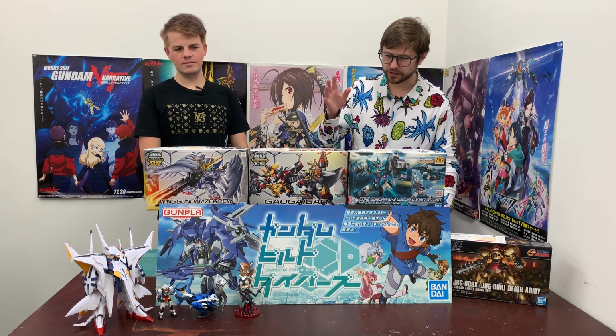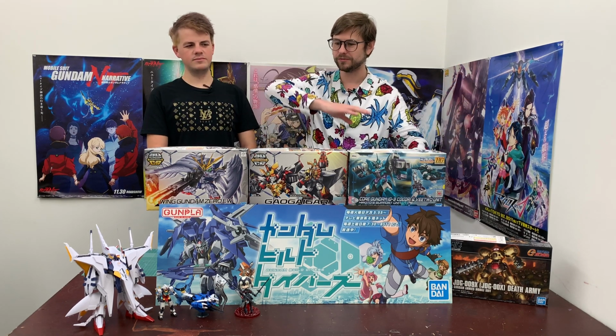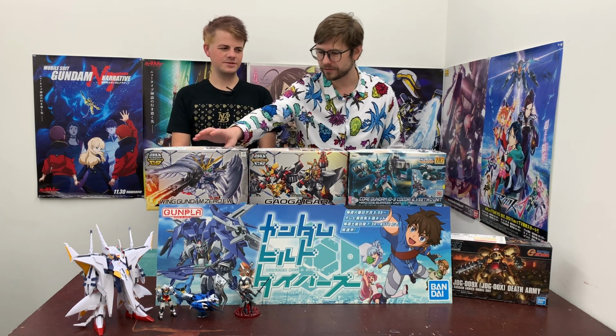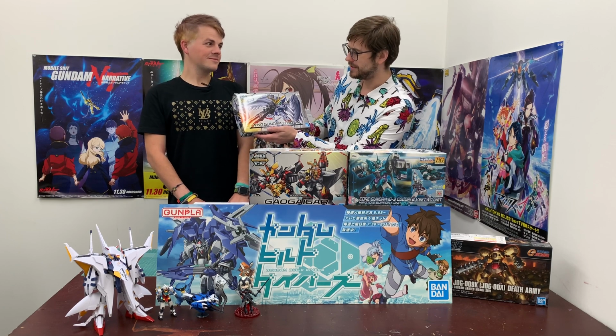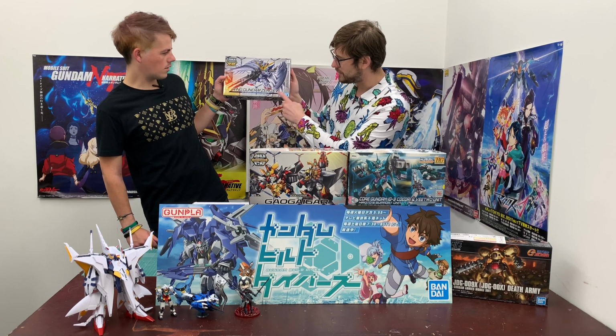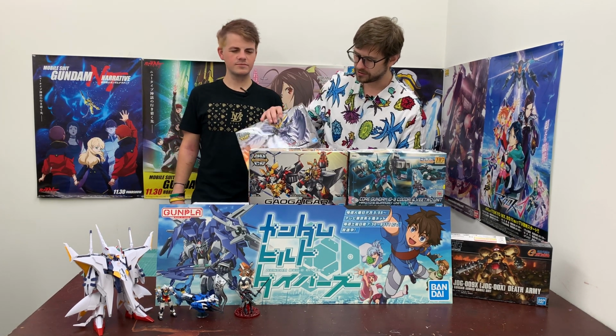All right, so let's take a look at the stuff that came in just today. What do you say? Shall we start from the right? Yeah. All right, so on the right, what do we have here, Dave? We've got the SD Cross Silhouette Wing Gundam Zero EW Endless Waltz. So another cool one in the Cross Silhouette series.